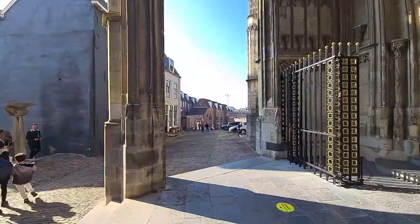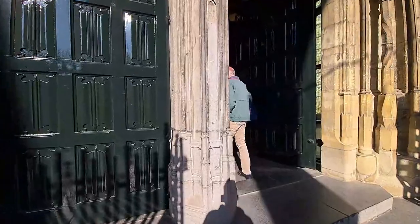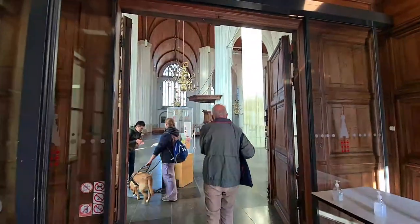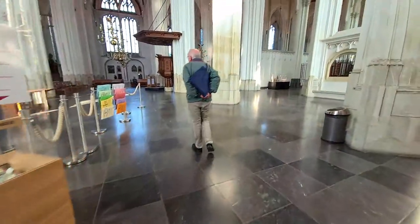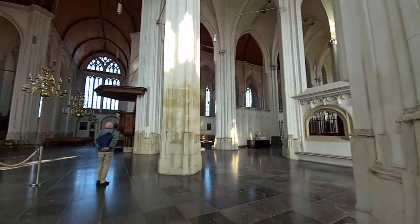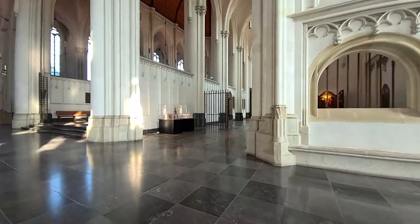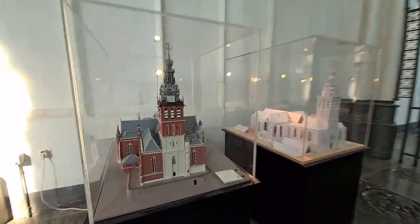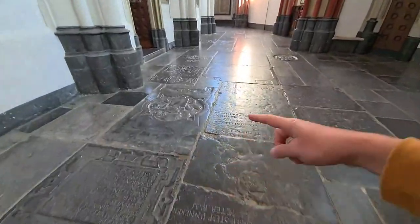Let me show you first if I can, in the beginning. I don't know if they allow it because I didn't ask. It's a beautiful day in Nijmegen, by the way. Look at the windows. The mini versions of the church. Those are graves, I think.